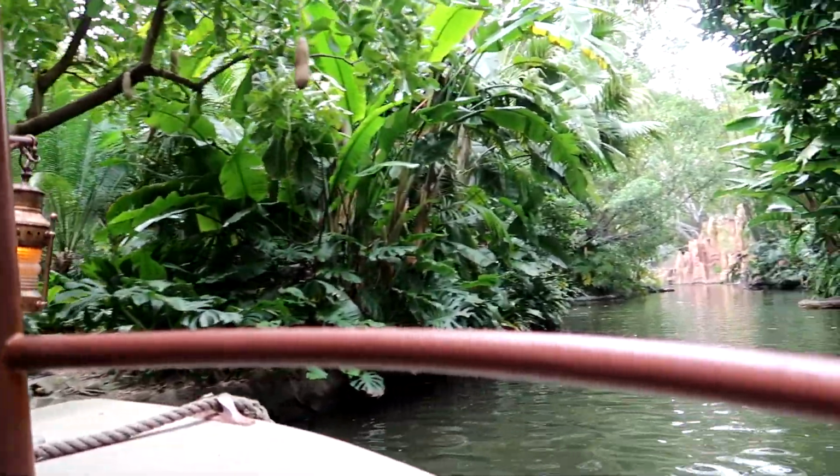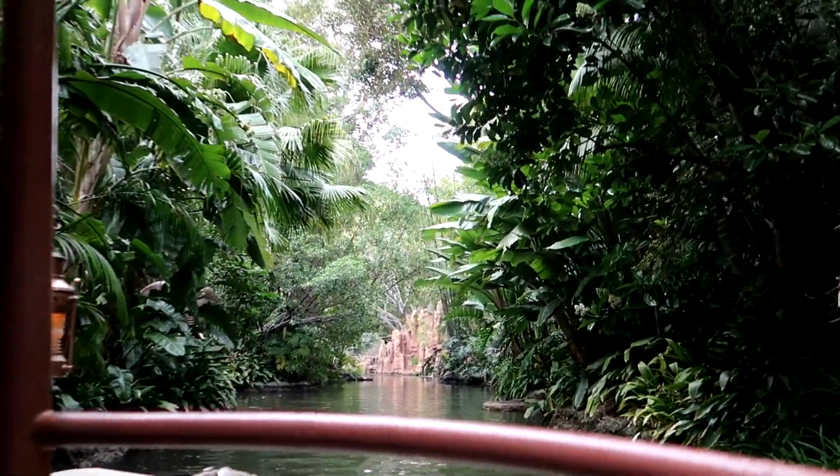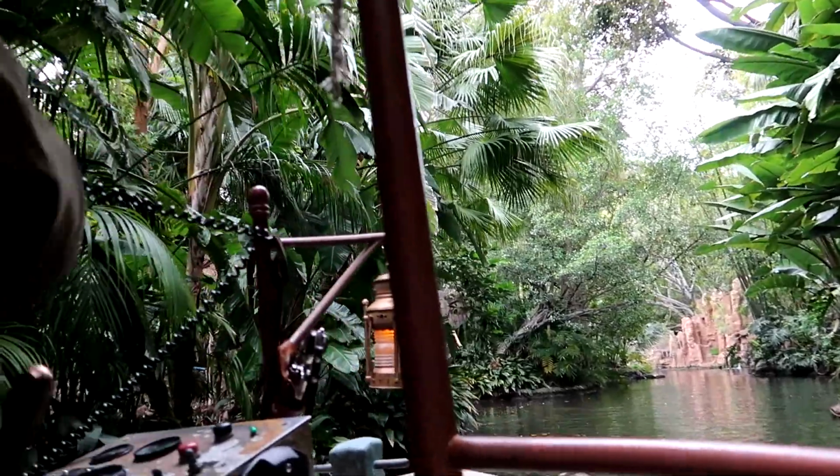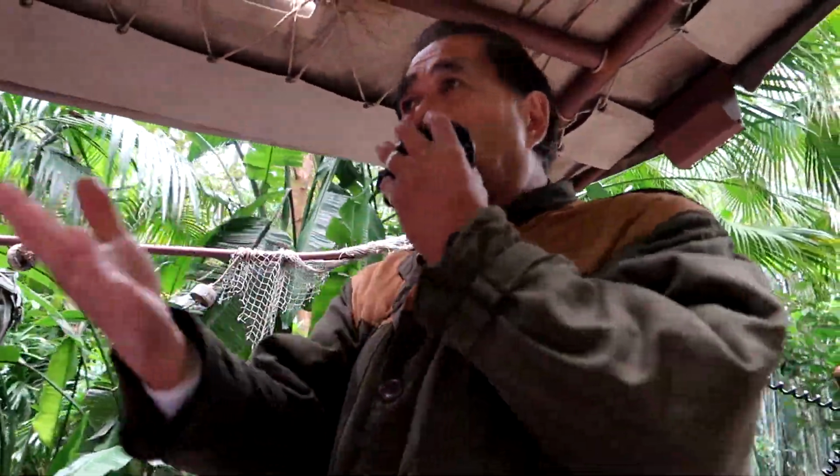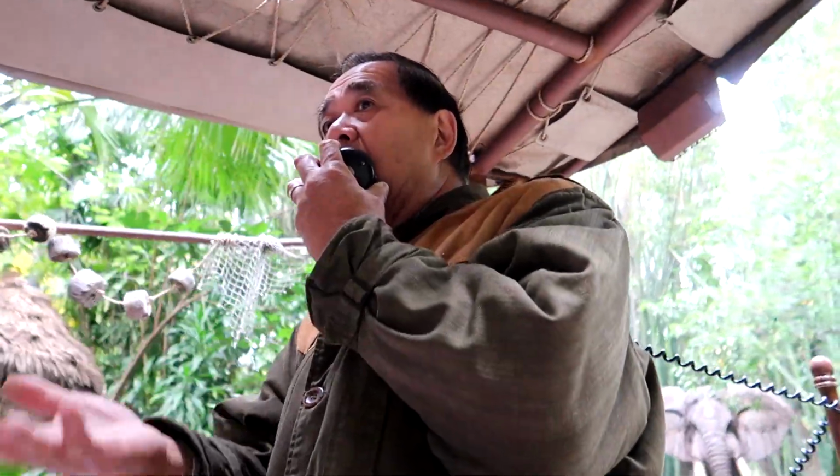We just made a right turn into the most beautiful and the longest river in the world. This river is over 4,000 miles in length. It starts in the country of Egypt, goes right through the eastern part of Africa, and it's called the Nile. Well, if you don't believe me, you are in denial.